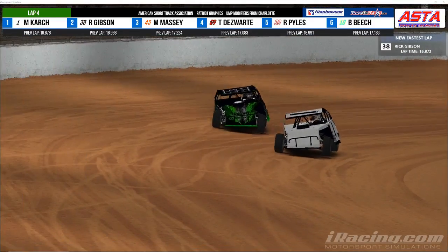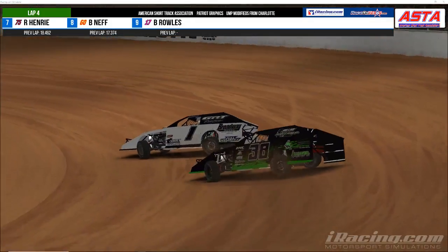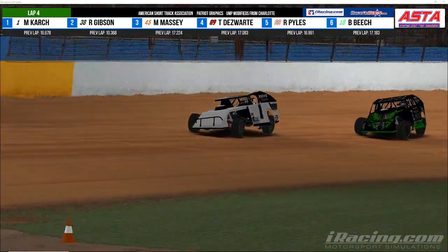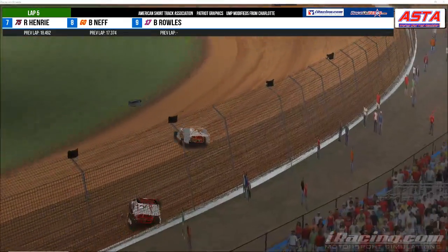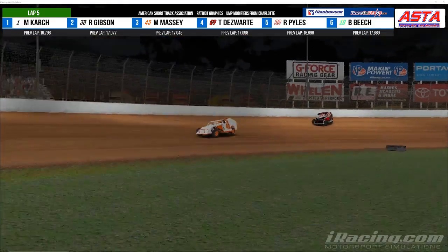Karch there in second spot. Karch is going to make the move off the bottom of turn number 2. He'll take the lead into turn number 3. Third spot is Michael Massey. He's got a good battle going on right now with Tim DeZwart in the 69. Ronald Piles is sitting in the 5th position right now, trying to claw and scratch his way back up towards the front.